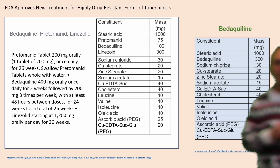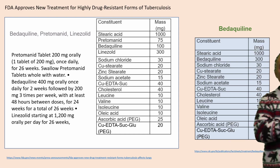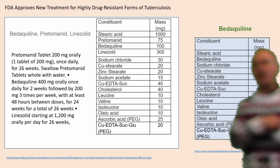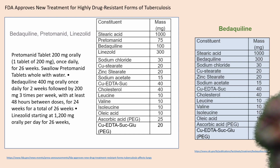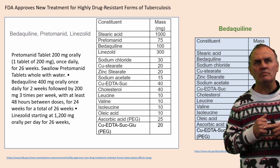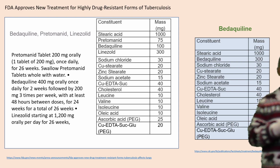And so here are 2 different examples for drug-resistant forms of TB. On the left, in that small paragraph, you can see a quick summary of an FDA-approved treatment that involves bedaquiline and then 2 other species. And then we have the one that we came up with that has the same ratio in terms of molar masses, or the number of moles, for the 3 different antibiotics.